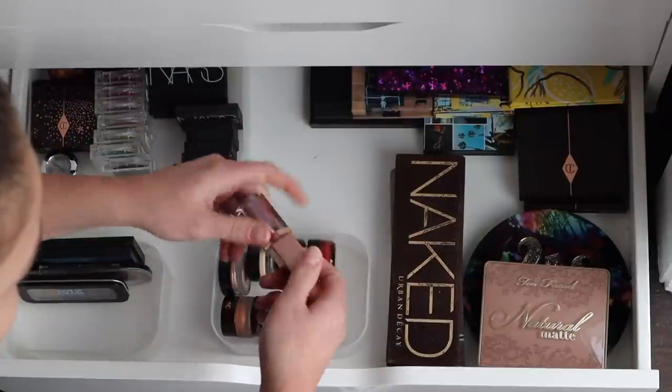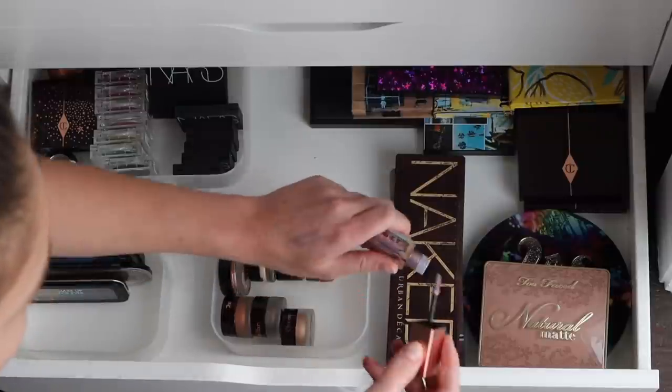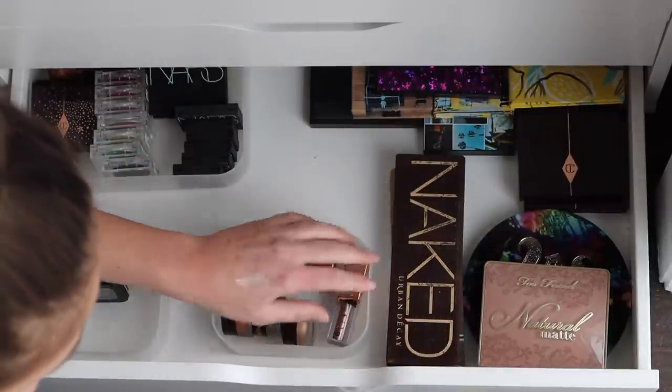I also have this random liquid eyeshadow from Stila. It's like this weird purpley kind of gold color, but there's something about it that I love, and I definitely want to do a look with that, so I'm definitely going to be keeping that.